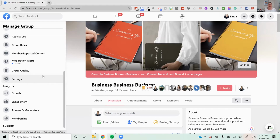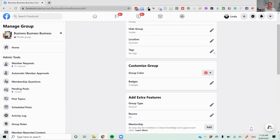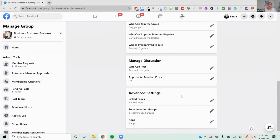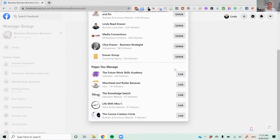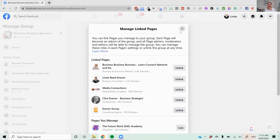Your settings are down here. And this is one of the glitches that we have found, that if you're trying to add apps to the groups at this stage, it's not great. For those of you who have asked me this question before, if you have a Facebook group and you've created it under your personal profile and you would like to link it through to your business page, you can see the linked pages over here. So you just hit this little button over here and you could link a page through to it. So we could add another page to the BBB group. I think we've got enough there at the moment.